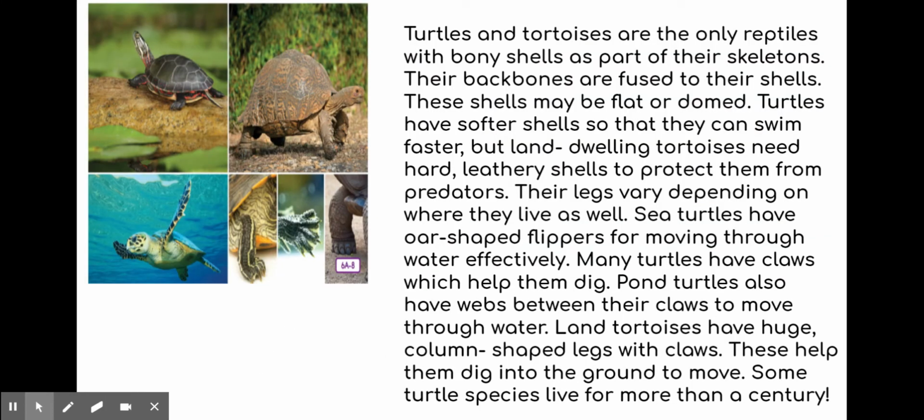Turtles and tortoises are the only reptiles with bony shells as part of their skeletons. Their backbones are fused to their shells. These shells may be flat or domed. Turtles have softer shells so that they can swim faster, but land-dwelling tortoises need hard, leathery shells to protect them from predators. Their legs vary depending on where they live as well.